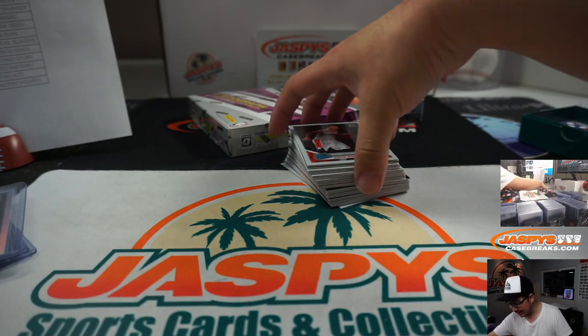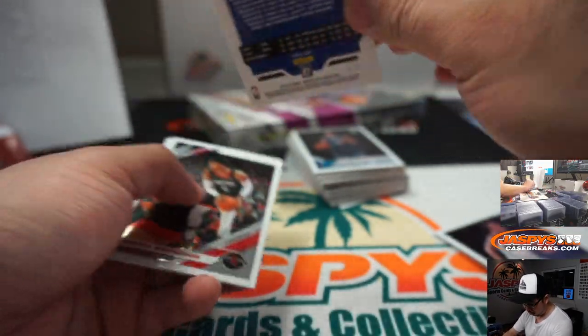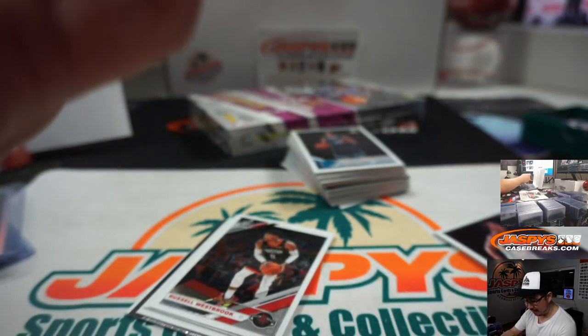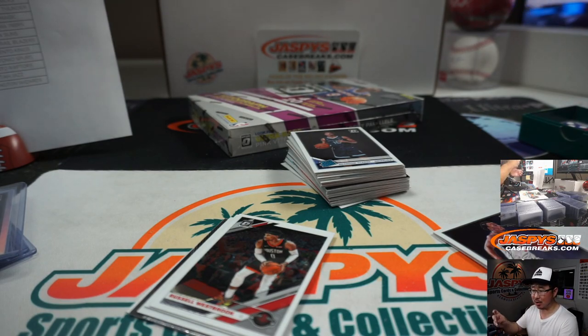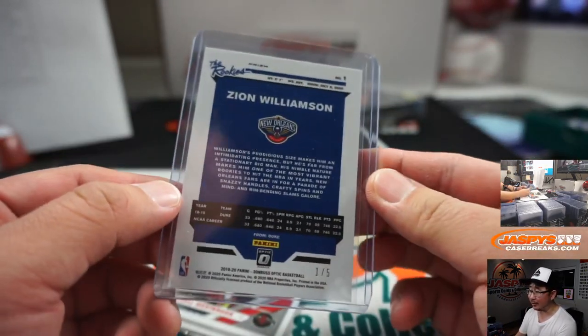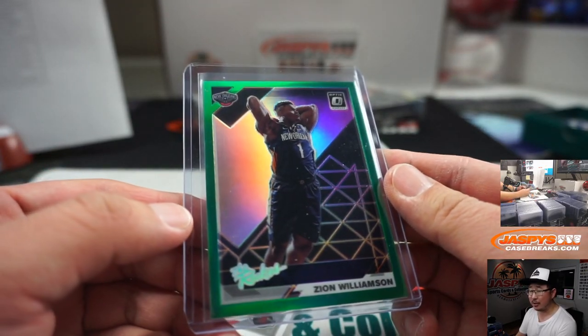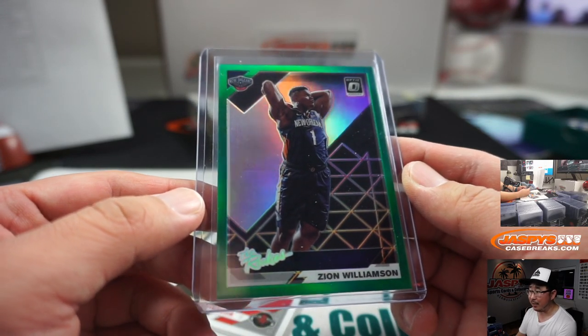How long does it take me to separate? Whoa! Let's address this first. A 1 out of 5, the rookies, Zion Williamson. No, Logan is wrong. Don't trade number 1. Don't listen to Logan. If you're not helping, you're hurting, Logan. 1 out of 5, Zion Williamson, the rookies, green for Neil and the Pelicans.